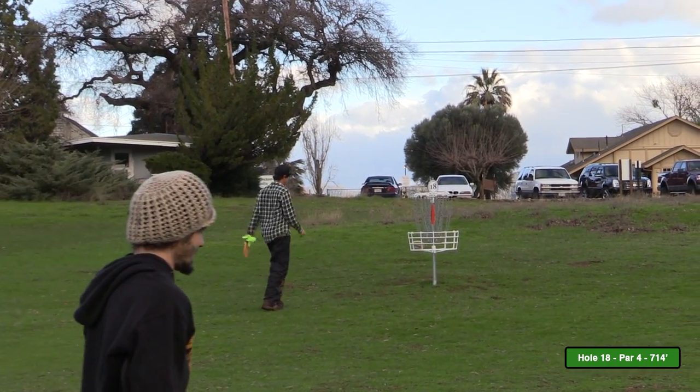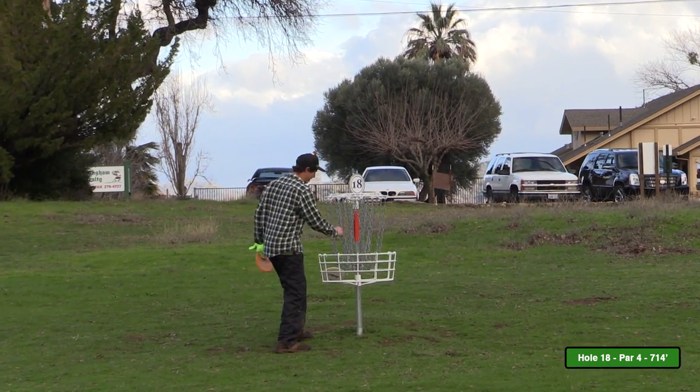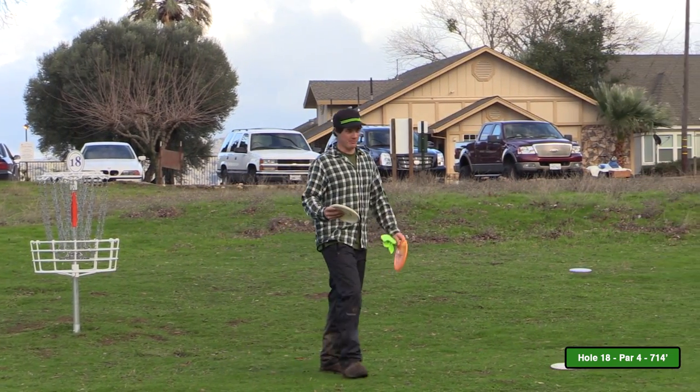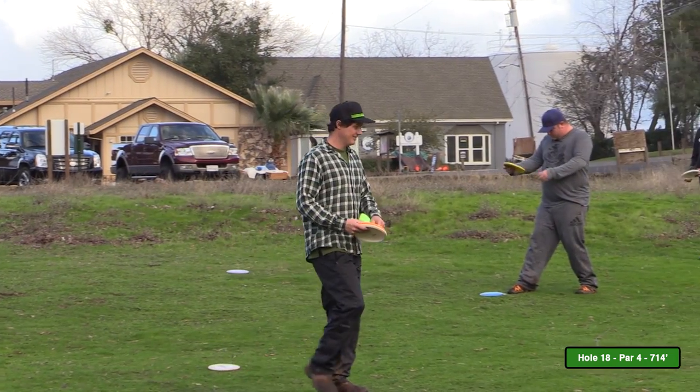Leaving the course with smiles. Need to get a little bit of luck, right? Scraped her in there. He's a nice guy. It's nice playing with him.